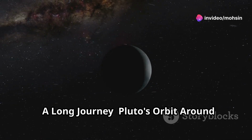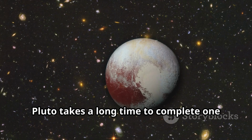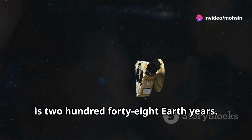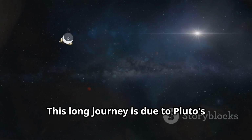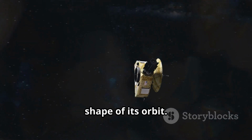A long journey, Pluto's orbit around the Sun. Pluto takes a long time to complete one orbit around the Sun. Its orbital period, the time it takes to travel once around the Sun, is 248 Earth years. That means 1 year on Pluto is equal to 248 Earth years. This long journey is due to Pluto's distance from the Sun and the elliptical shape of its orbit.